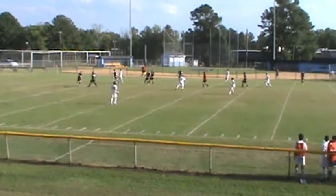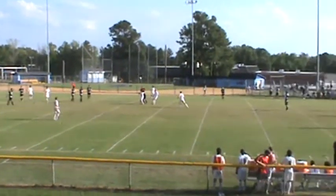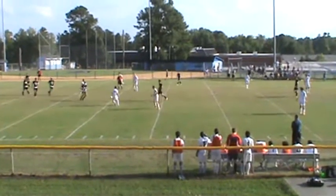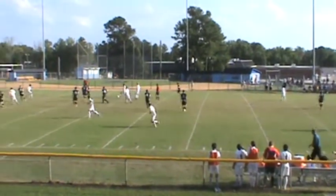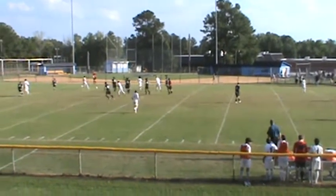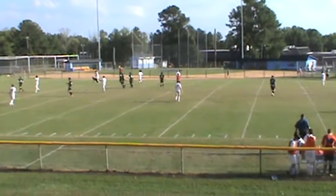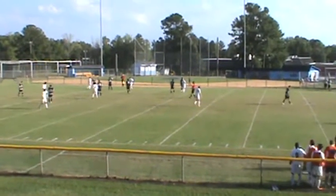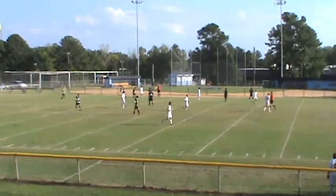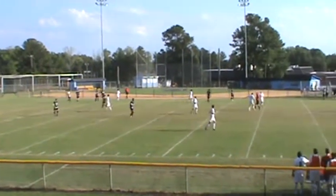Number 11. Got it inside. Inside, that's in the line. Number 16. It's outside, I believe, against South Granville.